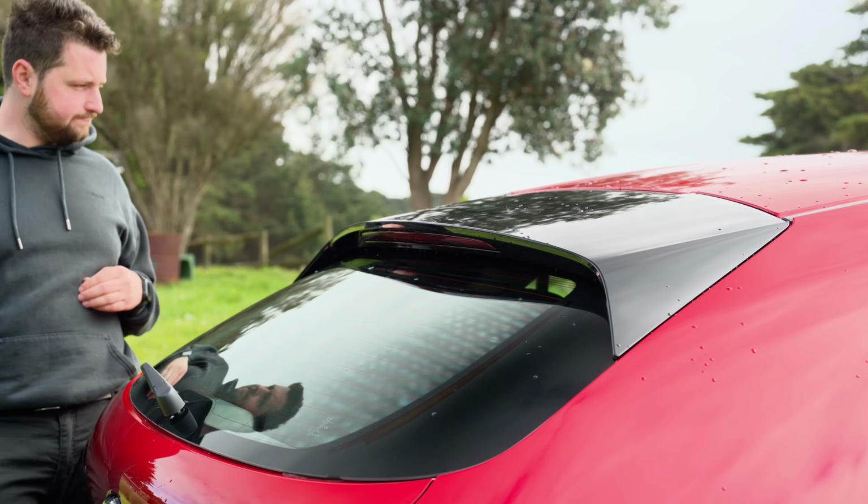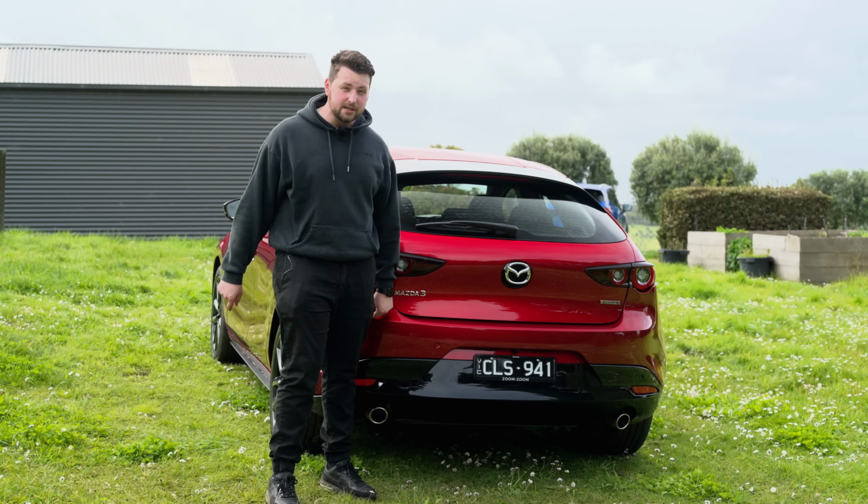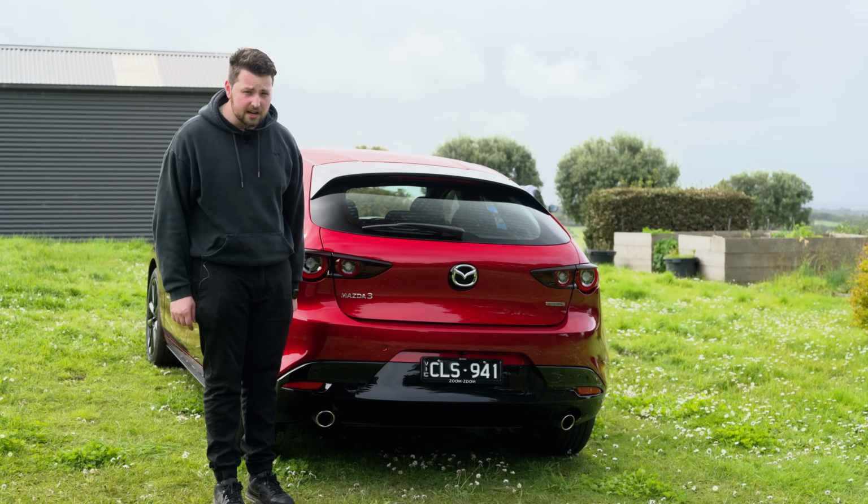Up top, you have a black roof spoiler. And then down the bottom, you have a blacked out diffuser with a couple of exhaust tips, Jacob. Ooh. Let's see what that sounds like.